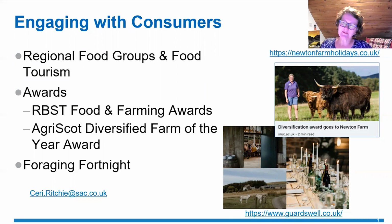I'm going to touch on four key things, really. The regional food groups and food tourism, which links again back to some of the things Kate said. I'm going to talk a little bit about awards and tell you about two awards that I've been involved in this year. And then I want to touch a little bit on Foraging Fortnight. And Kate alluded to some of the growing interest by consumers of where our food comes from.